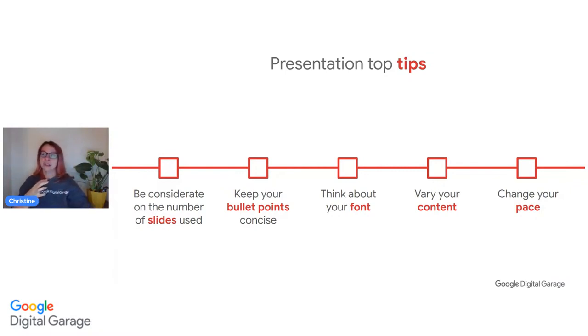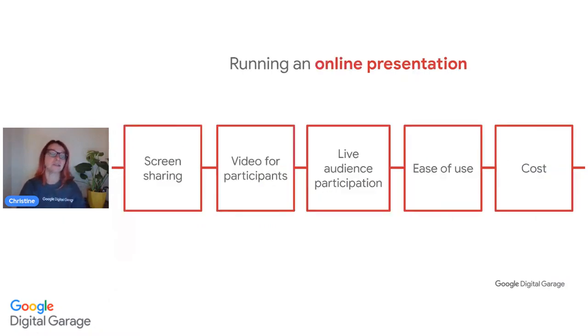By varying that pace, you're making changes that are going to keep your audience guessing, keep them engaged, keep them awake, because they don't know what's coming next. If you fall into too much of a steady, ploddy rhythm, then that could actually count against you. And a few extra things for if your presentation is going to be online.